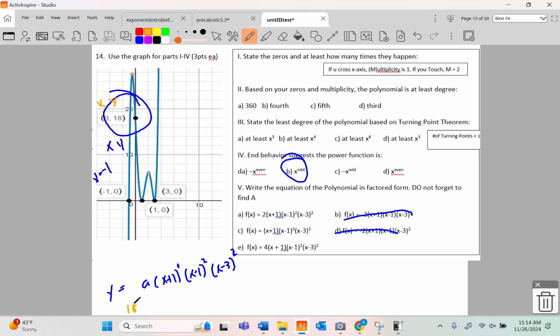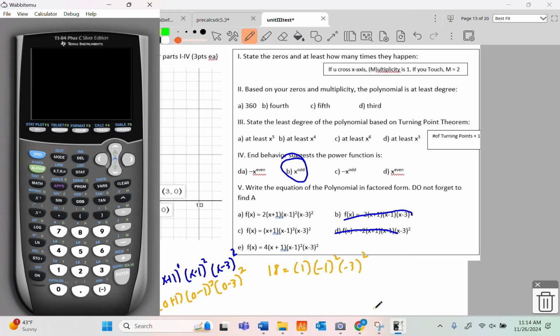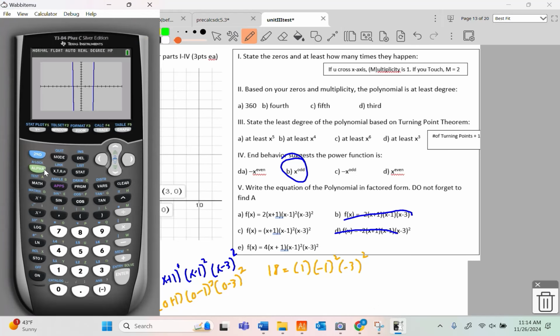Everywhere I see a y, I'm an 18, and everywhere I see an x, I'm a 0. So if you got to be a button pusher or whatever, if you got to pipe in 0 plus 1, so be it. But I know 0 plus 1 is 1. This is a -1 that is squared. This is a -3 that is squared. And like I said, if you got to be a button pusher, so be it. Just make sure you can push buttons properly.